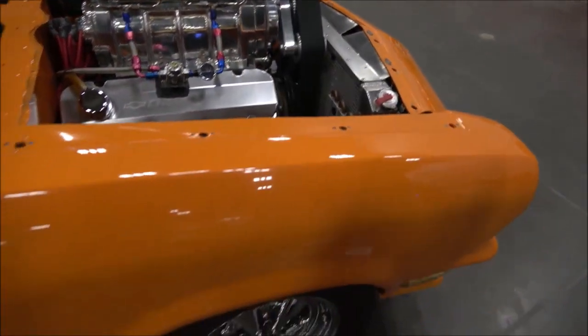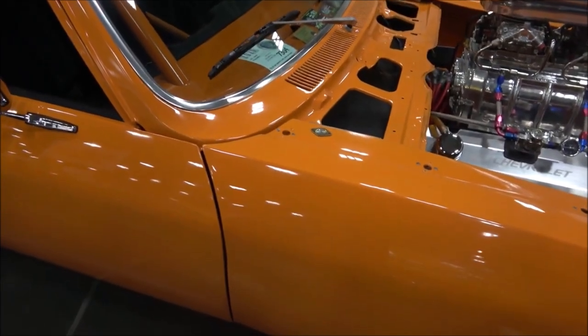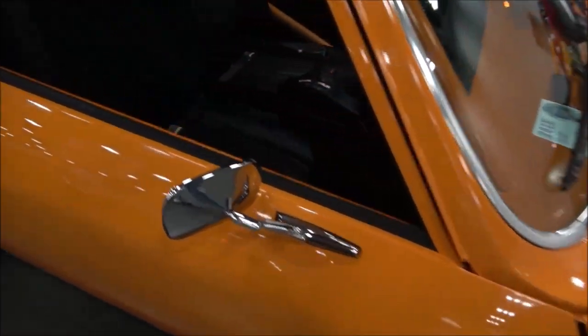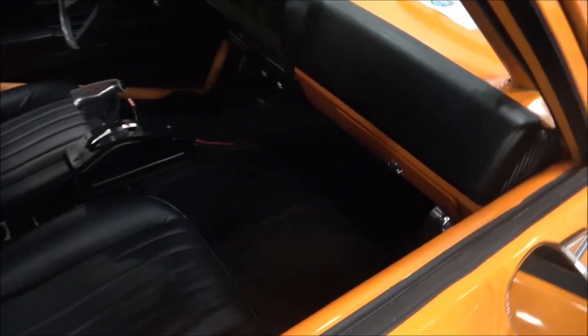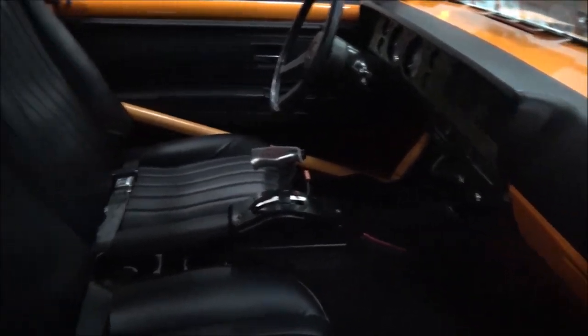You have any idea how many horsepower it's pumping? Right now, the tune up is on it now, about 660. That's nice. And my buddy Joe from Superior Tears did the seats and all for me.